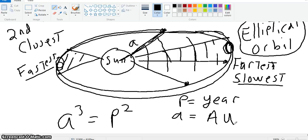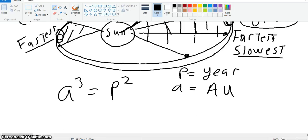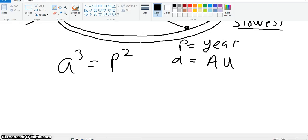All right, let's do an example with Kepler's third law, and let's start out by saying somebody observes a planet, and let's say that its average distance from the sun is, oh, I don't know, how about 15.6 AU.